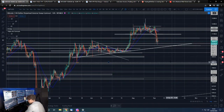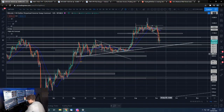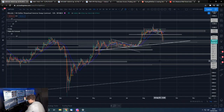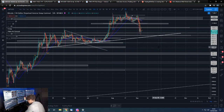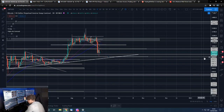At any given point in a macro trend, you're only going to reverse once, basically. In an uptrend you're only going to reverse once to go down, in a downtrend you're only going to reverse once to go up. So is this going to be the reversal? You always have to basically assume that it isn't, because otherwise you won't be assuming the trend is your friend, and the trend is your friend, and that is the best way to trade overall.